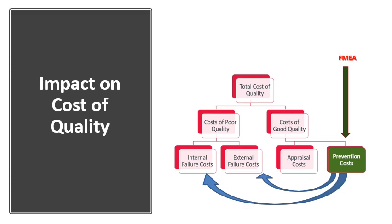Now, the cost of good quality, on the other hand, is divided into two areas. One, your appraisal costs. This is all your inspection: first piece, receiving inspection, in-process inspection, final inspection, doc audit, all the inspection costs, layout costs. Those are all the appraisal costs. And then you've got your prevention costs, which would be your implementation of your quality management system, managing the quality management system, training, all the other things, and doing specific analysis such as FMEA. So FMEA is one of the major prevention costs.